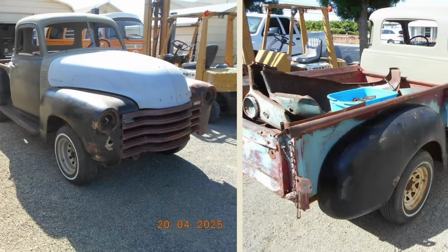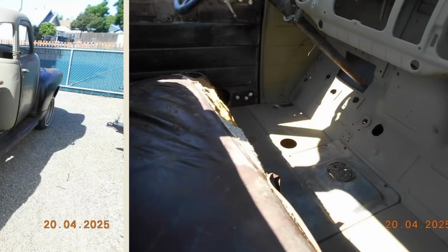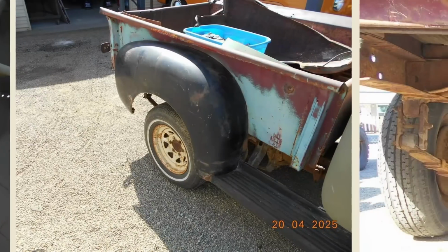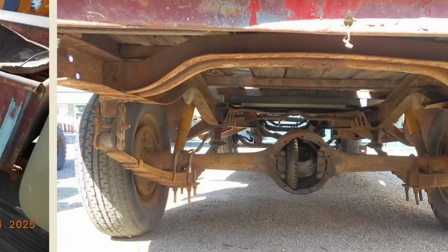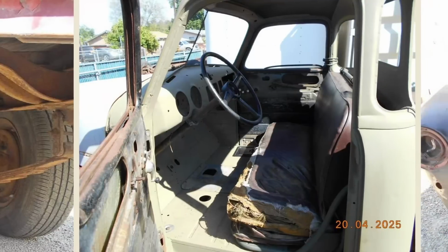The cab and inner fenders have been sandblasted and primed, ready for bodywork, and it comes with new patch panels for rust repair. Although it doesn't have an engine, this pickup has a clean title and a mere 100,000 miles on the odometer. The transmission is other, and the fuel type is gas. This 1948 Chevy pickup is a rare find, offering a unique opportunity to own a piece of American automotive history.